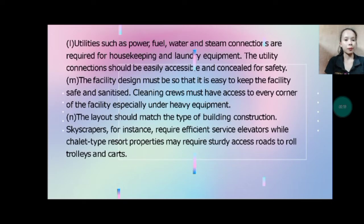Utilities such as power, fuel, water, and steam connections are required for housekeeping and laundry equipment. The utility connections should be easily accessible and concealed for safety. The facility design must be such that it's easy to keep the facility safe and sanitized. Cleaning crews must have access to every corner of the facility, especially under heavy equipment.